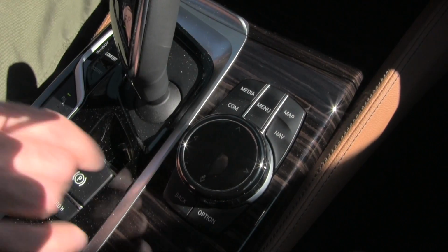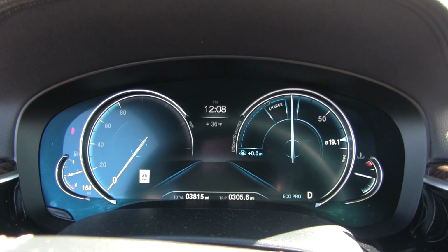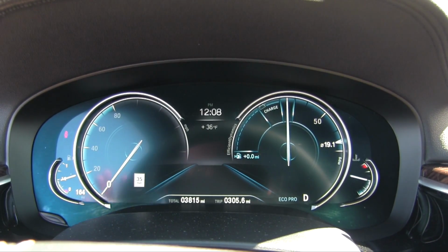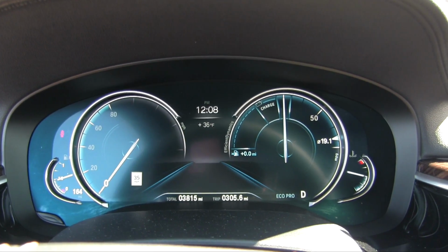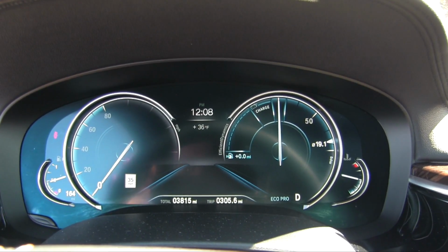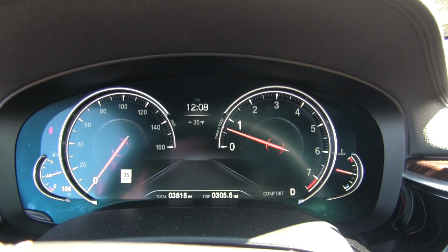Now the gauge cluster is by no means standard operating procedure, but the new school of thinking, pretty much meaning a digital readout for all your information, whether it be the tach, the speedometer, or various settings. Now what I like right now, we're in the Eco Pro, which is going to give you a lot of information about charging, efficiency, and all that. Now of course I pretty much avoided that. It was a little bit out of my league.